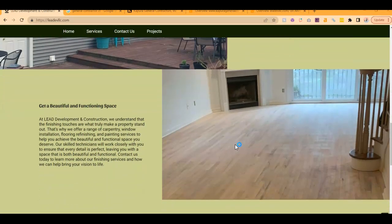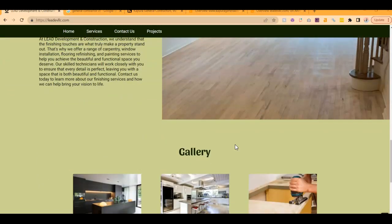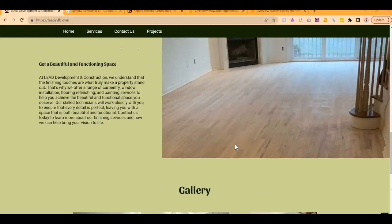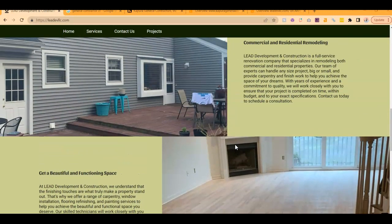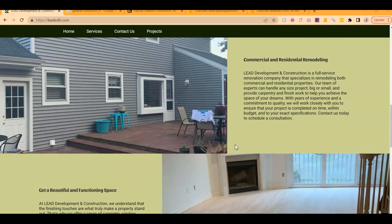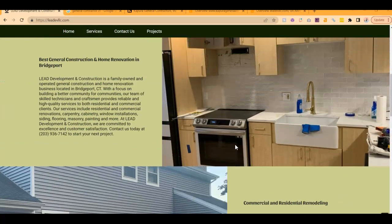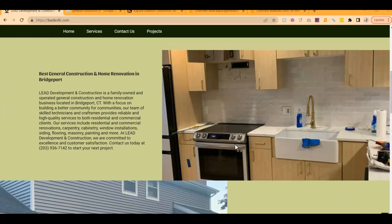Now, in addition to that, you want to beat out your competitors. If your competitors had like 1,000 words, then you would want to have 1,500 words, etc. Within that content, you want to have keywords. And keywords are things that people are searching for. So like how we were talking about, you're a general contractor in Bridgeport.